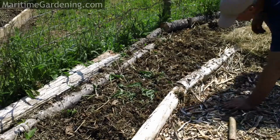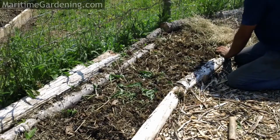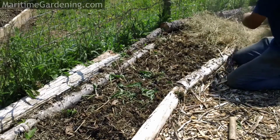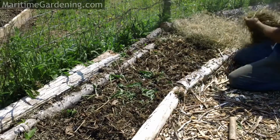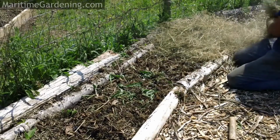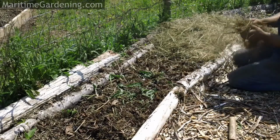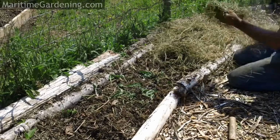Now I'm going to throw some hay on top for moisture retention. That way I don't have to do anything. This is all the work I'm doing for this garden. I'm not going to water this, I'm not going to mess around with it. Just putting a hay mulch. And you're like, hey, hay has weeds in it. Yeah, it does. And I don't care because this bed's going to get weeds anyway. But in with the weeds are going to be delicious potatoes.